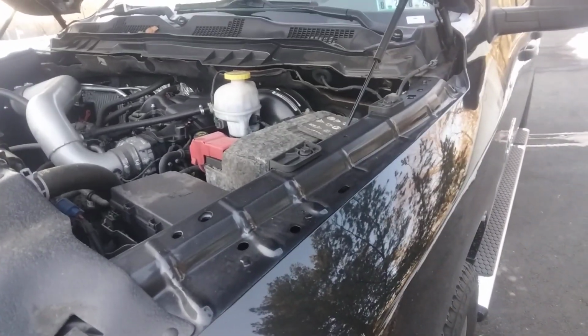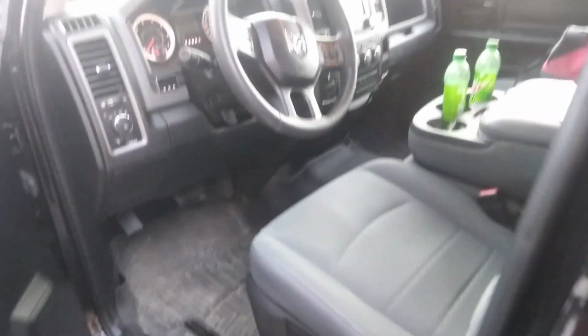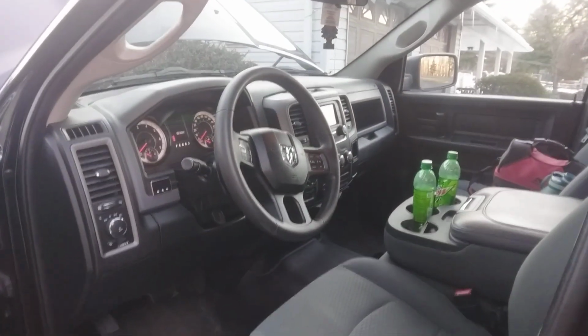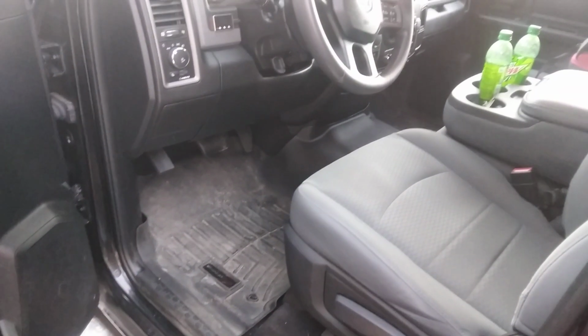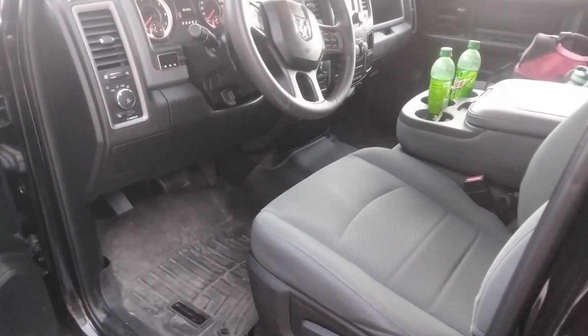I'm trying to think what else optioned out it has. I can't really remember, but other than that, it's the standard interior. I did add the floor mats in there, WeatherTech floor mats. It is a crew cab, but all in all, it's a really great truck.